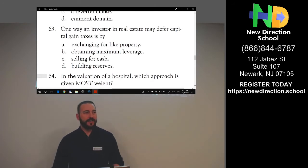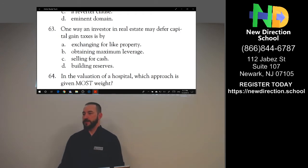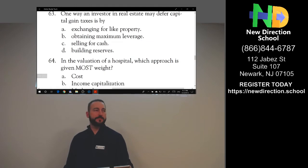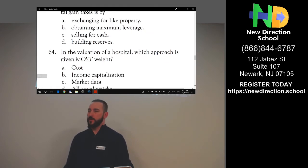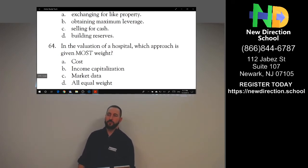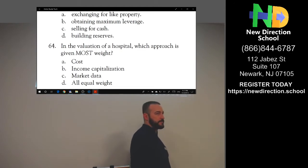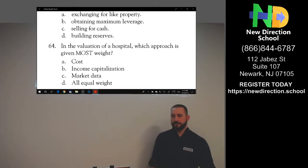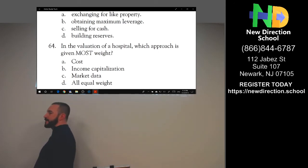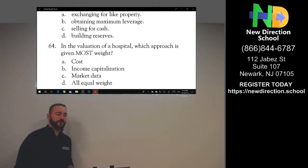In valuation of a hospital, which approach is given the most weight? Cost approach, income capitalization approach, market data approach, or all equal weight? Which one is best for valuation of a hospital? Things to consider. Are there many hospitals for sale? No. Do hospitals bring income? No. Really? So which one?